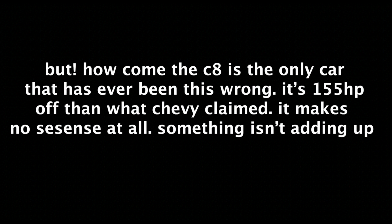So one of two things is happening right here, okay? Either Chevy is wrong, which means they underestimated their car, they didn't dyno their car right, and they totally missed the biggest marketing strategy ever, which is to basically market a 650 horsepower car for under 60,000. Wouldn't they just do that if that was the case? If these are the real numbers, wouldn't they just say 650 horsepower car for under 60,000? Wouldn't that be a better selling point?